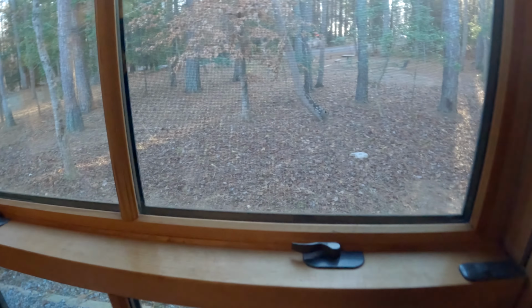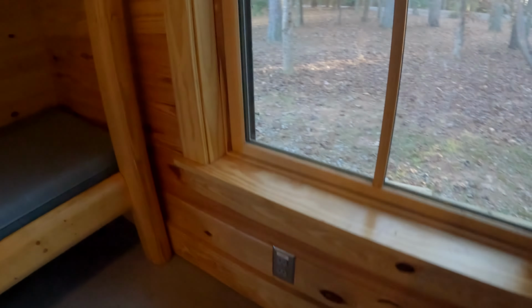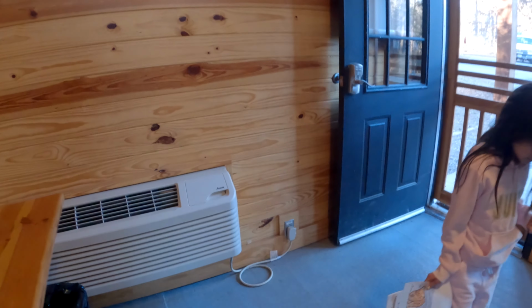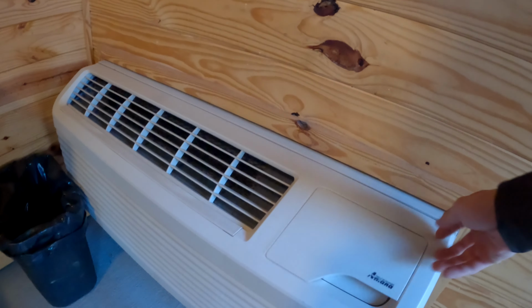Got some windows that open up. Electrical outlets. We got outlets on both sides. Oh, and every corner is an outlet. Nice, so you can bring your own little heater. Another fan in here with light. Oh, so this is a heat AC combination. Is it? Oh yeah, it is.